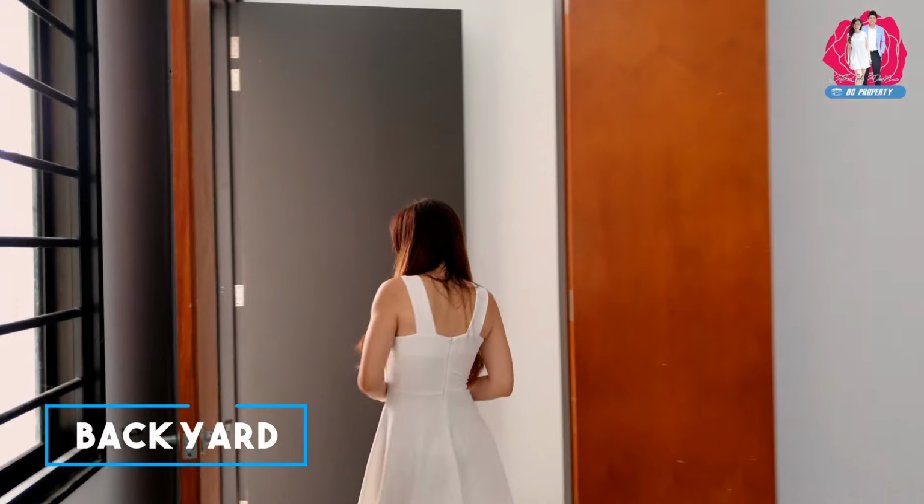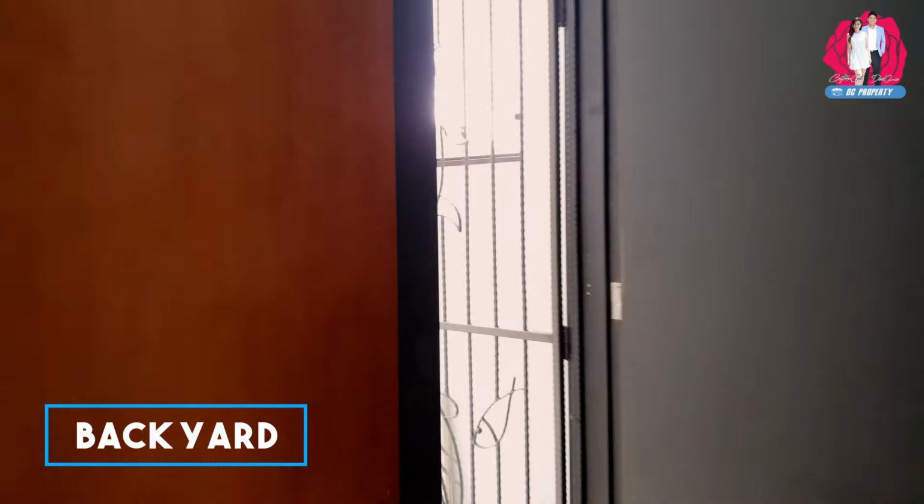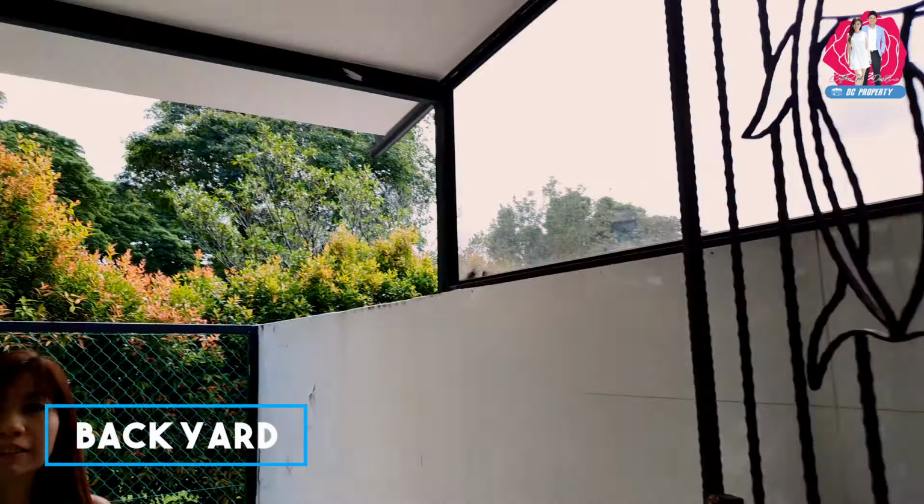And over here in our backyard, this portion of the house will give you the wet kitchen area with the stove readily done and the sink for you. And of course, we have the laundry area where the helpers are able to do the laundry and all that.